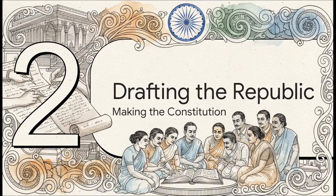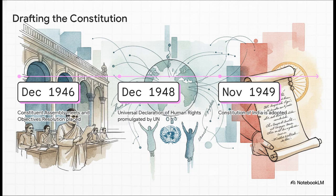Drafting the Republic. Amidst all that chaos, India's leaders were simultaneously working to write the fundamental rulebook that would govern this massive, diverse population as a democratic secular republic. And the timeline of this drafting was both swift and incredibly deliberate. It actually began in December 1946, even before independence, when the Constituent Assembly first met and Jawaharlal Nehru placed the Objectives Resolution. Then, over the next few years, incorporating huge milestones like the UN's 1948 Universal Declaration of Human Rights, they meticulously crafted the document right up until its adoption in November 1949.